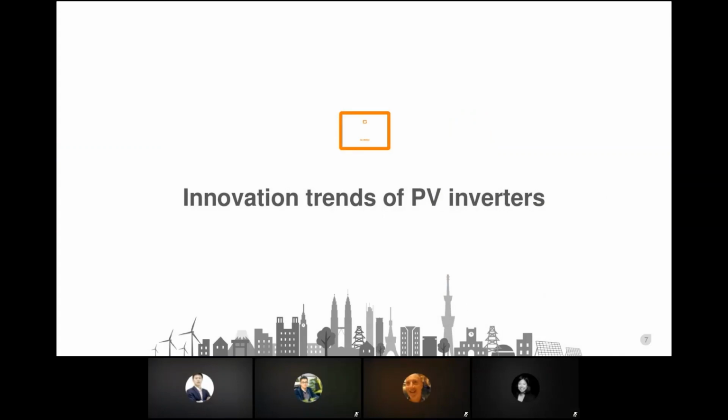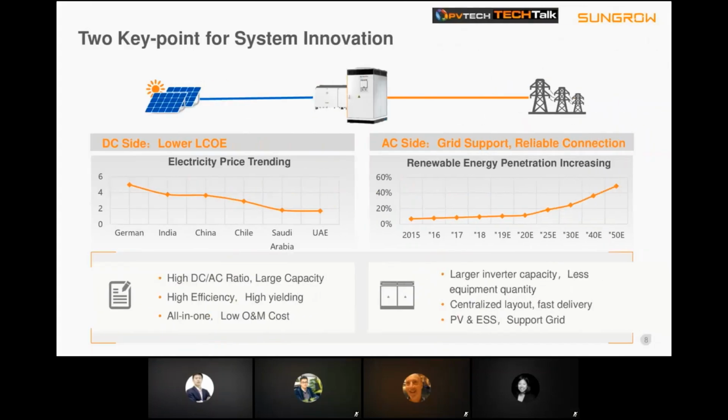Okay, in the next few pages, I will introduce the innovation trends of PV inverters. As we know, the PV inverter is one of the most important devices of a PV system because it influences the system cost and grid connection a lot. Definitely, Sungrow is a PV inverter manufacturer, but we always consider how to improve the whole system as our innovation direction. I think this is the reason why we always stand at the leading edge in the industry.